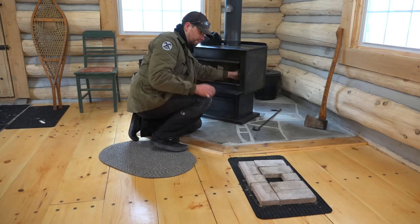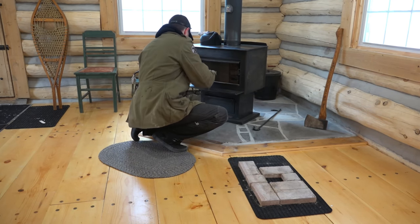The fire bricks on the floor of the stove were still in good shape, so I put them back in as is.